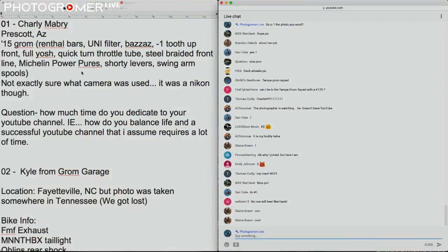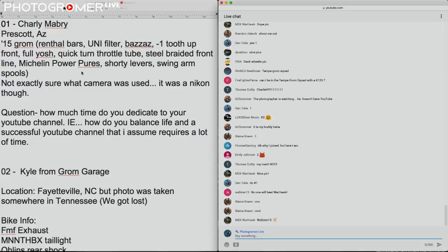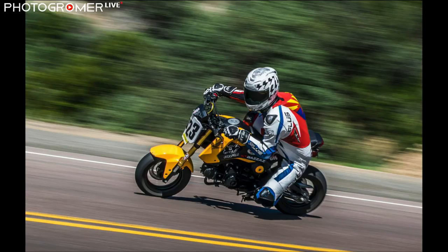Does he have the Bezazz? I see the sticker. He's got a Bezazz. Yep. I think it's a nice bike. Yeah, it's cool. Good-looking bike. I like number plates. I like that look.